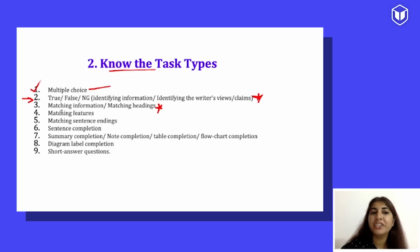Then you have matching features. You would be given names of a person and you need to match that with what they said. Matching sentence endings. So 2 halves of the sentence jumbled up, all given to you. You need to match those. Sentence completion. This is fill in the blanks. Summary completion.